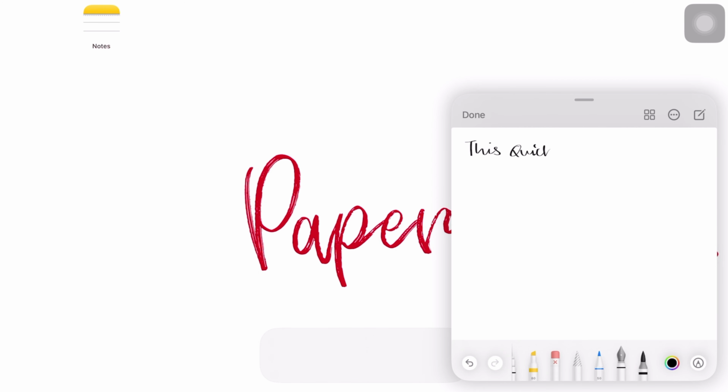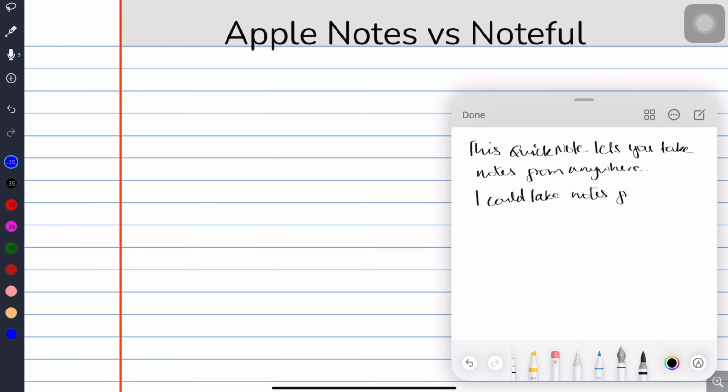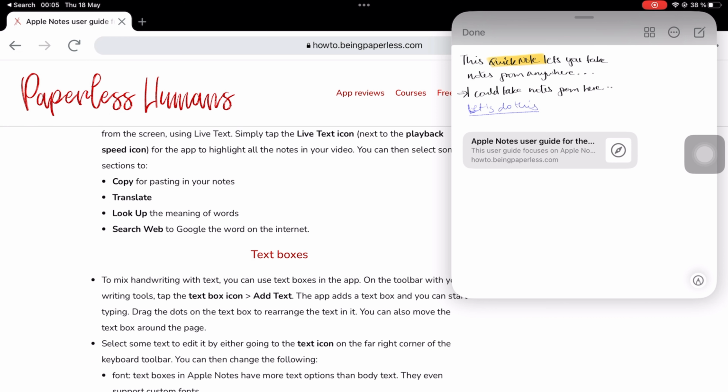Quick Notes are a fast way to start taking notes in Apple Notes from anywhere on the iPad. They're easy to bring up, which makes them especially handy when doing online research.